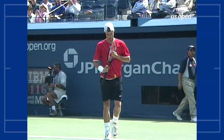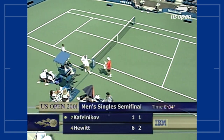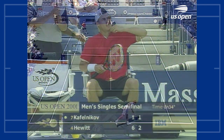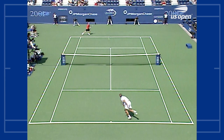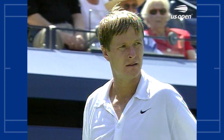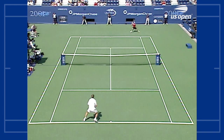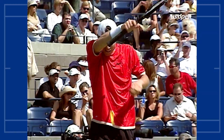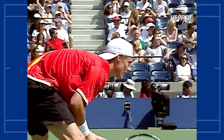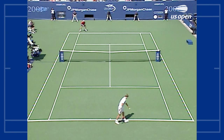And so, holding on to Lleyton Hewitt for a 2-1 lead in the second set, you're watching the men's singles semifinal at the U.S. Open 2001. We're at Arthur Ashe Stadium Court. Lead for Kafelnikov, who seems to be getting himself in gear now. Probably understanding you're down a set, getting down two sets would be kind of tough, although he's come back twice in this tournament from two sets to one down to win matches.